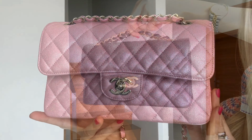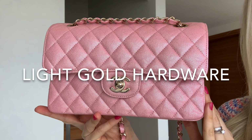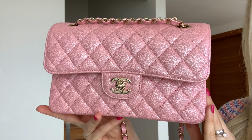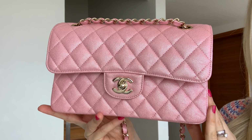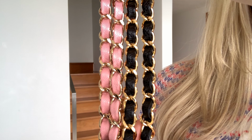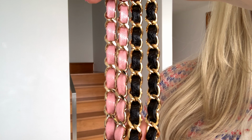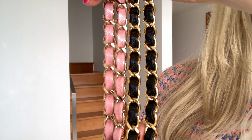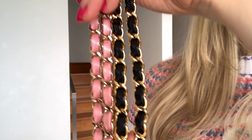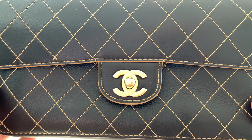And I think in the past couple of years Chanel has been launching bags with the light gold hardware, which is fine. I actually never had any issues with it myself, and this is how the light gold hardware looks in comparison with the yellow hardware. I personally still prefer the yellow hardware. It's so much more beautiful, but sometimes the light gold hardware can look okay with certain colors.